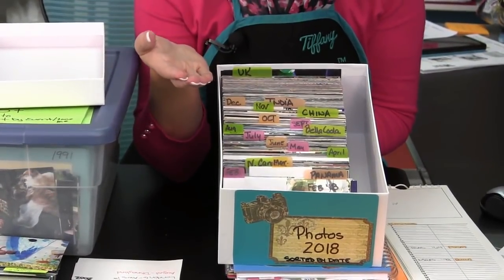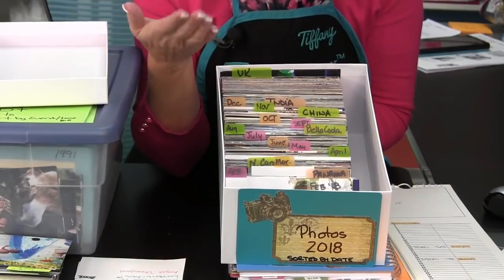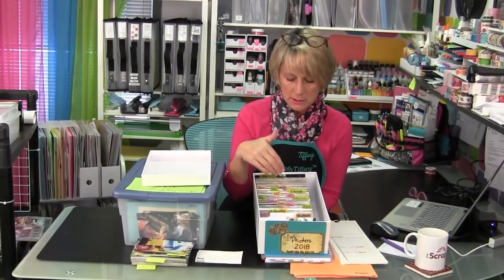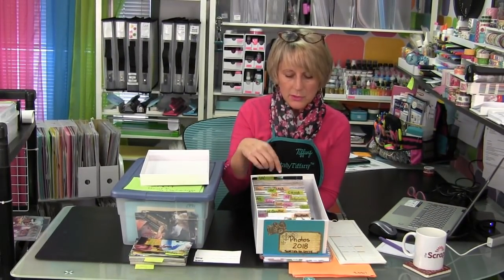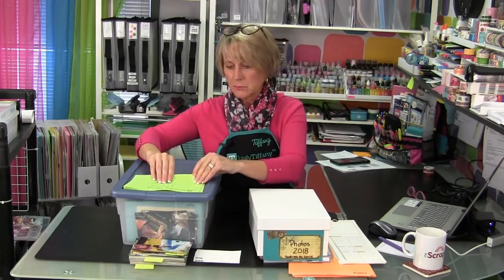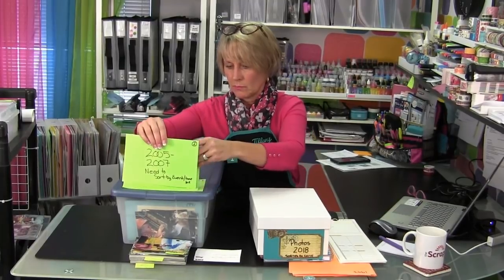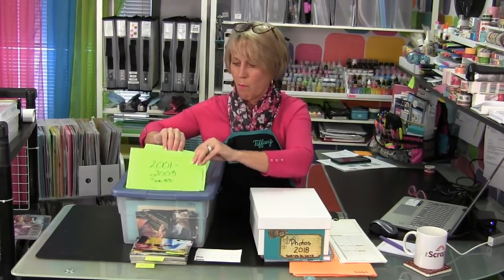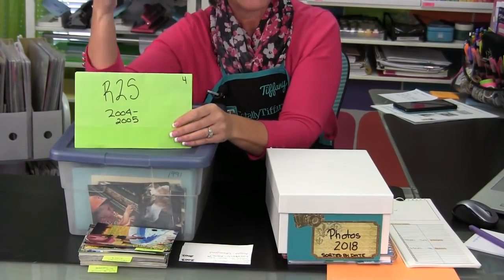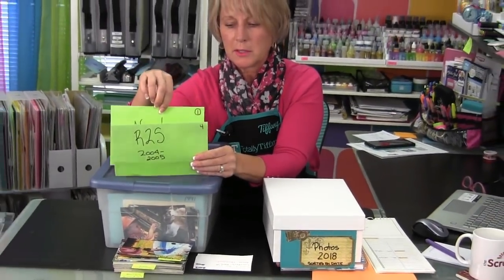So as you move forward with your new organization strategy, anything new that you bring into your craft room, you want to stick with those strategies so you're not reinventing. So this is 2018, and you can see I've already sorted it chronologically in this box, right? So I'm going to sort everything by year first. So I've got them sorted by year. So I'm going to label the box 2018. And then the next thing I'm going to do is group them by event. And they're always going to be chronologically. Always chronological. That's what we're after, right?